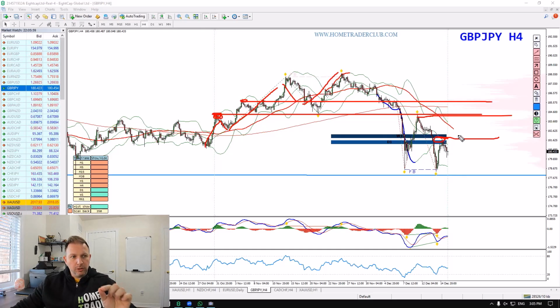Okay, as long as they reject, as long as we have them respected, there is a great probability for a sell from these areas. What do you think about the pound yen?